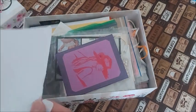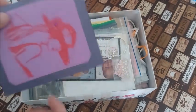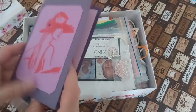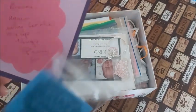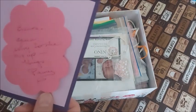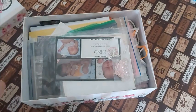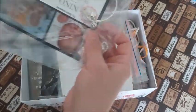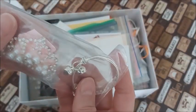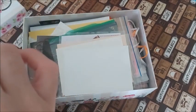Sorry, this is the envelope that she gave it to me. Oh, a Wonder Wafer. I forgot to take this out. I should take this out. It's from Pam when she sent the COA. This is from Kelly, the Nino kit. And she sent these. I don't want to take these out yet, but I will use them. Just not yet. I want to keep them safe first. I don't want them lost in all my clutter that I already have.